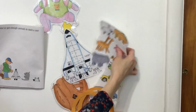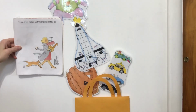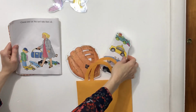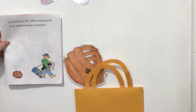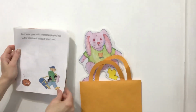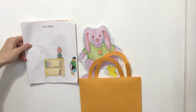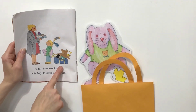You've got enough animals to stock a zoo. Leave them home and your space shuttle too. Choose one car. You can't take them all. And leave your mitt. There's no playing ball in the apartment house at Grandma's. Now, put in your slippers and pack these clothes." "But, Mother, I don't have room for those in this bag I'm taking to Grandma's."